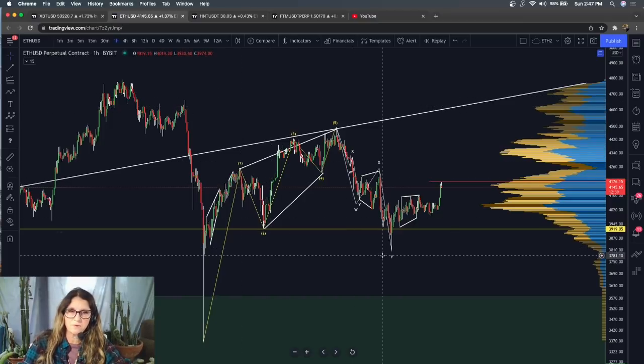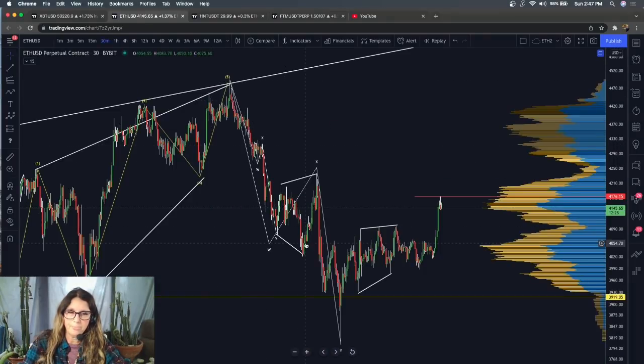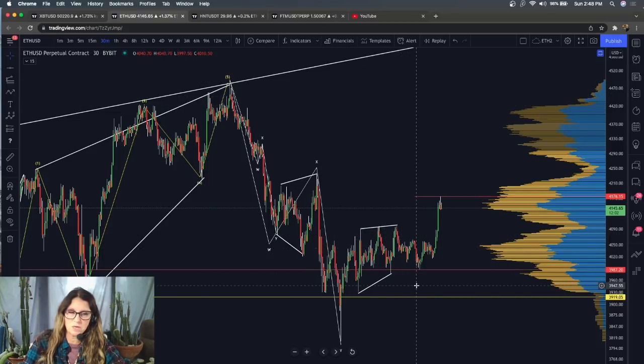I'm going to go up in time frames here. So let's take a look at this, because everybody wants to know what is happening right now. Okay. So when we go down to a little bit lower time frame, if this is going to be the start of something, it's going to have to be a 1-2, and this is going to have to turn into a 1-2. So with that being said, we cannot break this bottom right here. And I'm going to put that in red. That's sitting at 39.87.